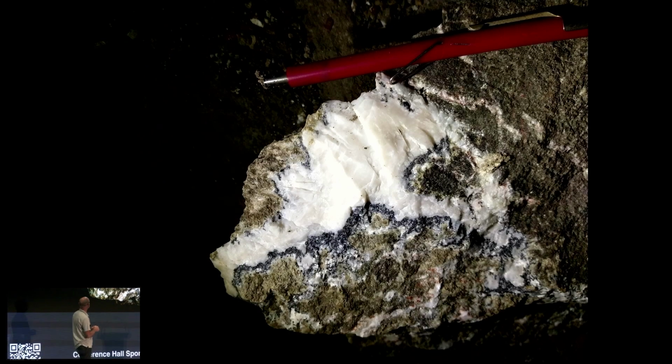That's the nice silver chlorides in the barite calcite.